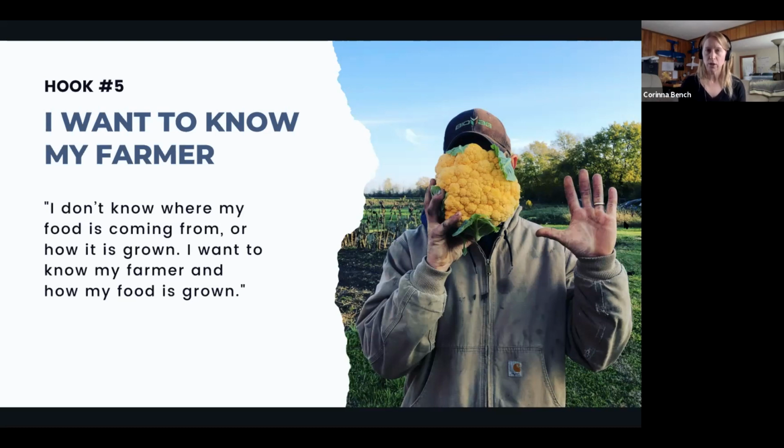Whether that's pictures of you as the farmer on your social media, or a picture of you on your website so they can see what you look like and connect with you, or stories or videos of what's going on behind the scenes of how you're actually growing things, that's going to attract someone and warm them up and make it more likely for them to eventually purchase your product.